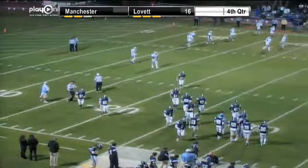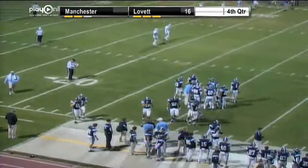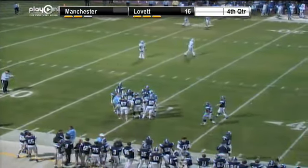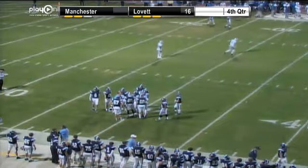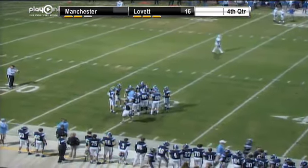And it appears that Lovett might have just written their ticket to the GHSA quarterfinals behind some fantastic play of their sophomore quarterback, Willie Candler, who has rushed for his second touchdown of the game.